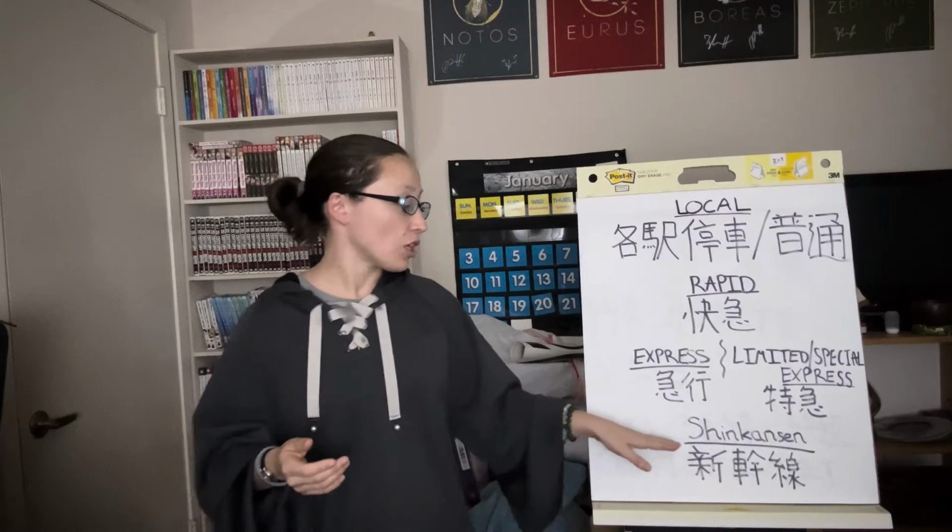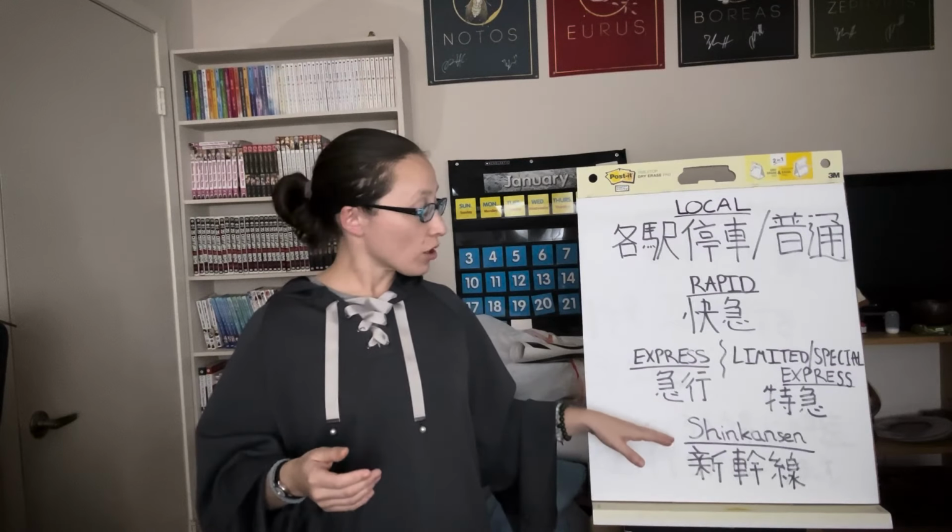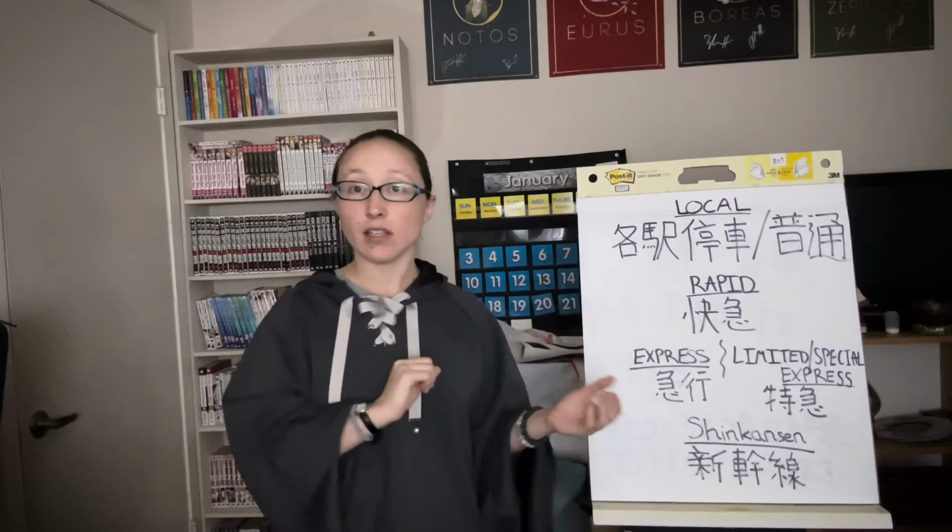And then also what's going to change the price is the type of seating, because normally in Shinkansens, there is both the shiteiseki and the jiyuseki.